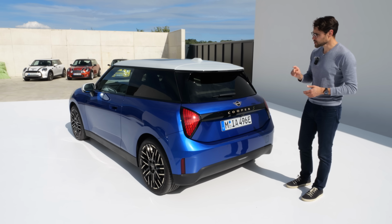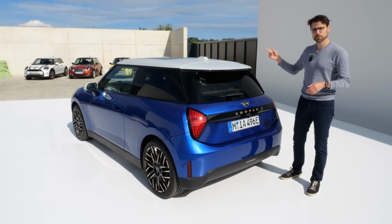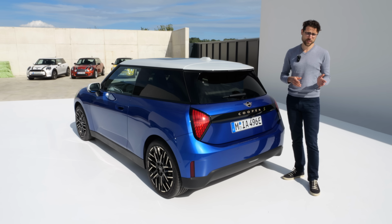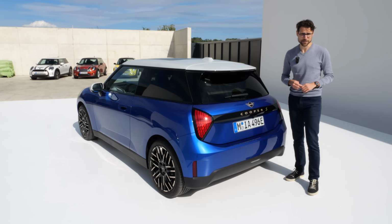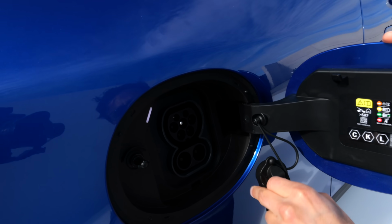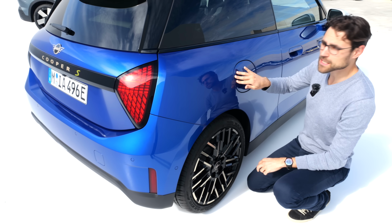As for the acceleration, this is always front-wheel drive, and it will be the base, the S, and later on the John Cooper Works. We have the acceleration figures for the base model. This is at 7.2 seconds, and here the SE at 6.7 seconds. Recharging for the bigger battery, AC or DC, 95 kilowatt peak. This will bring you from 10 to 80% state of charge in 29 minutes.